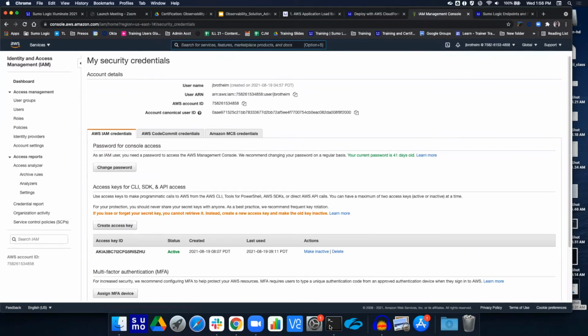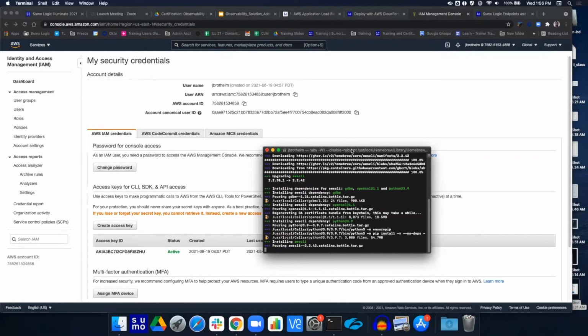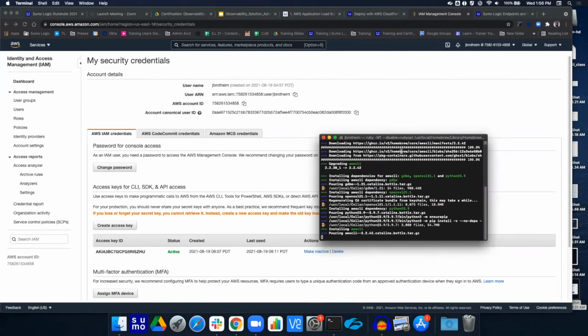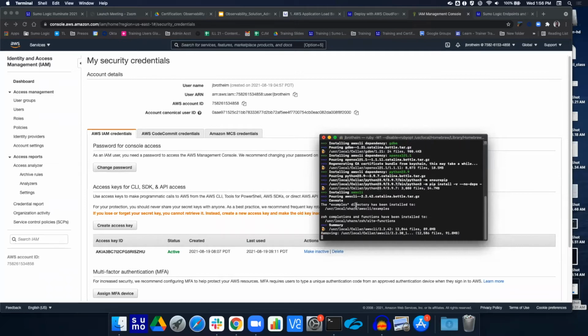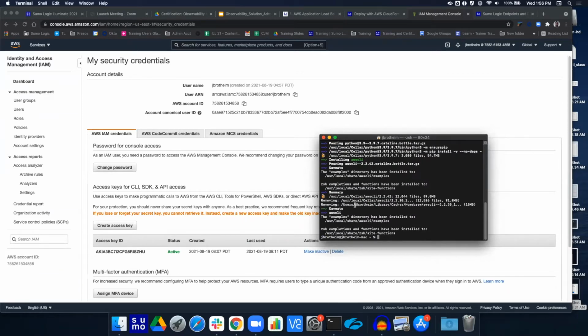Let me make sure my terminal is still installing, really more upgrading than installing. It looks like it's removing just the old junk. I just ran this recently, so I'm surprised there's an update already, but that's okay. It's finished, so now I am done with step 3. Now I'm going to do step 4, which is utilizing the credentials I was just referring to.